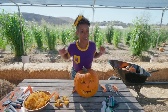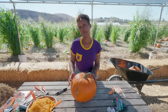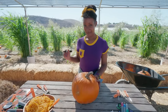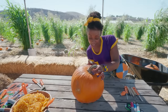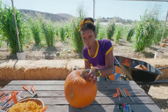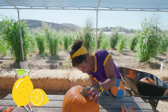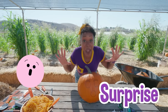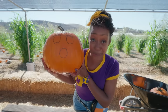Okay, let's carve some more pumpkins. Time to draw the face on our next pumpkin. Let's play our guessing game again. Okay, this is the kind of face you make when someone throws you a party. Oh, this is the kind of face you make when you eat something really sour! Do you know what it is? That's right! Surprised! Can you make a surprise face with me and this pumpkin?